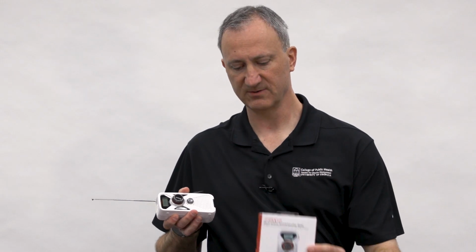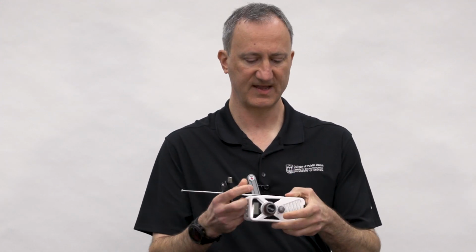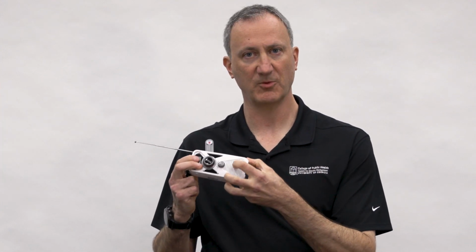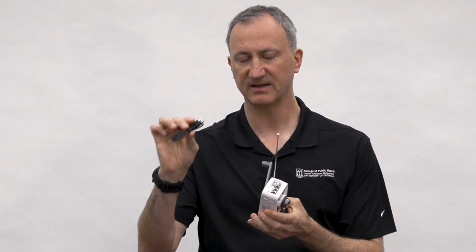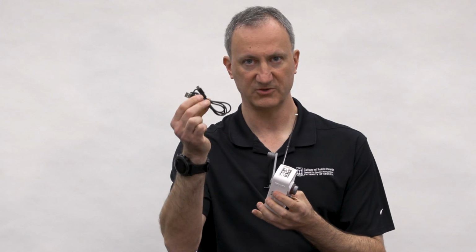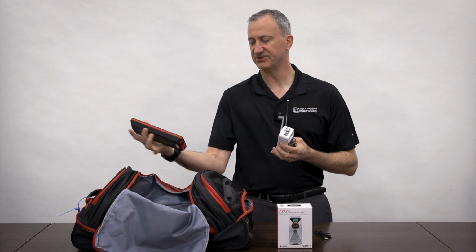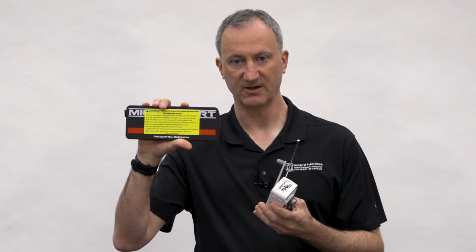This particular model can be charged one of several ways. It has a hand crank on it so that it never runs out of power per se. It has a solar panel on it. It can also use a rechargeable battery that's inside of it, and it can be charged from a USB port that you can connect to a computer or a wall socket. You could also attach it to the jump starter that we included in here.